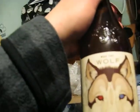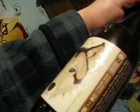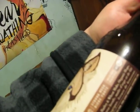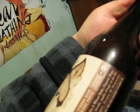Here's Wag the Wolf. Hoffenweiss. Strong beer, Wild Oats series number 31.